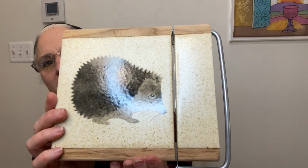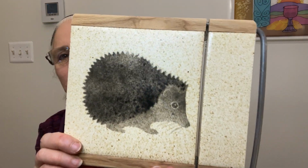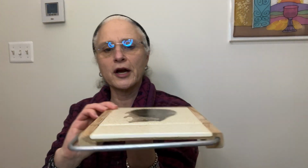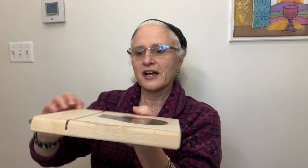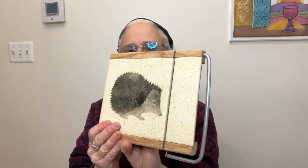So I found a hedgehog or a porcupine. I think it looks more like a hedgehog cheese board. Look at this thing. It's a little cheese slicer. Yeah, and cheese board, and it's made of wood. And what's awesome about this is it's imported from England. There's only one other one that I could find, and it's on Etsy right now. It's a company called Stowe Green.